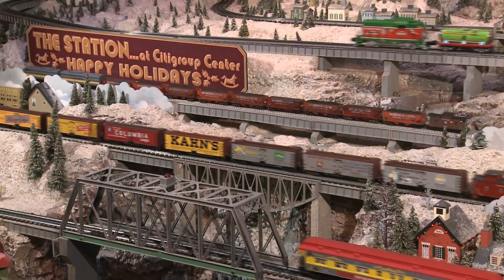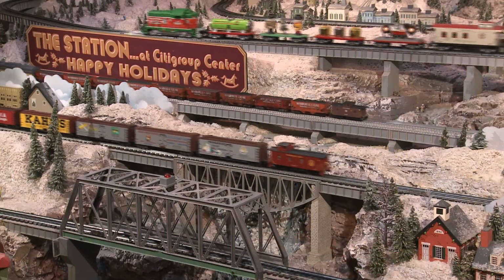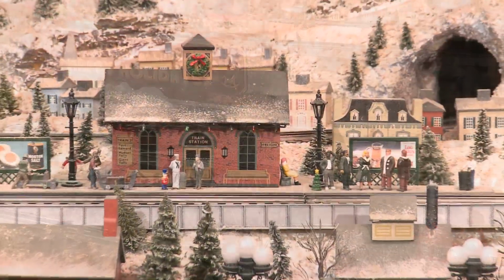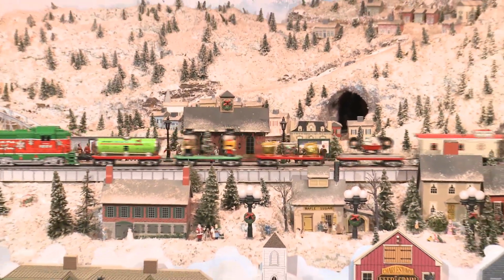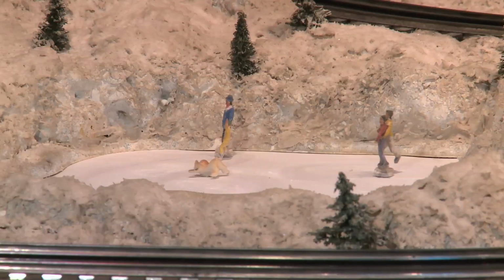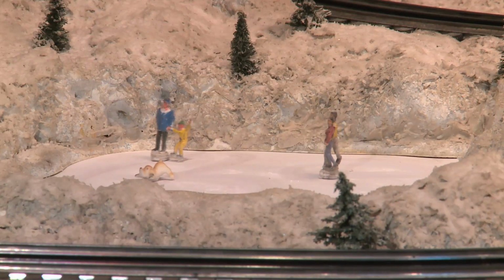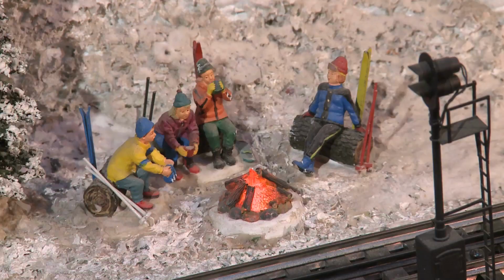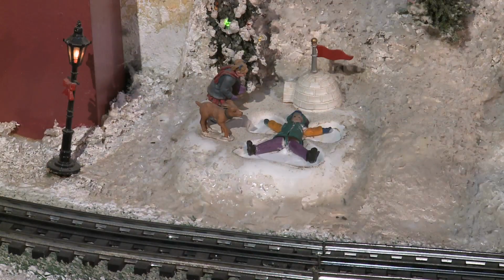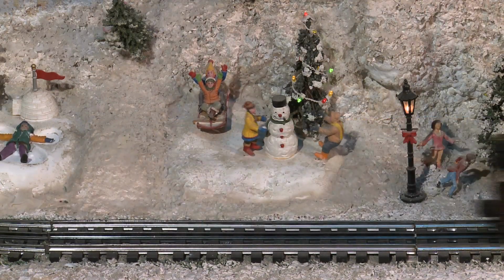Fall becomes a North Country winter, and it's the holiday season. The O-gauge tin plate North Pole Express is packed with gaily wrapped presents. There's the dog skating with the kids, skiers warming by the fire, a kid making snow angels, and kids building a snowman.